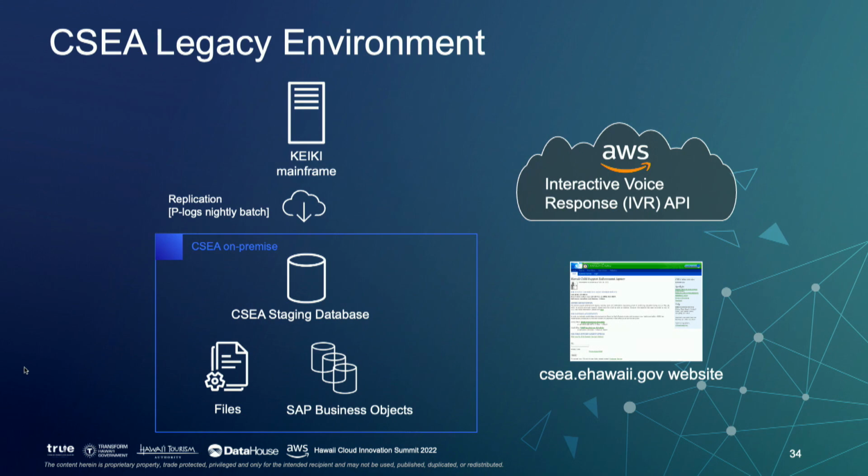So this is the CSCA legacy environment. And it's not just a legacy environment, it's actually their current environment. As I mentioned, we're about 7 months into this journey with them. We're in phase 2 of a multi-phase approach. What you see now is their mainframe. As with many other state agencies, they're on the mainframe. It's running in Ohio. And they have set up a nightly batch system that brings down data off the mainframe onto a SQL Server on-premise, where they have SQL Server 2019, I believe.